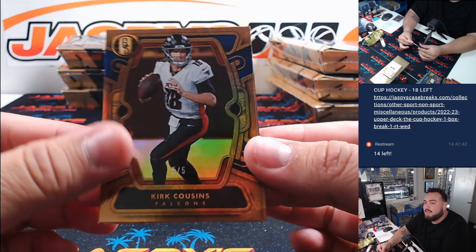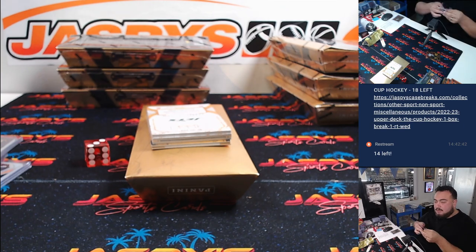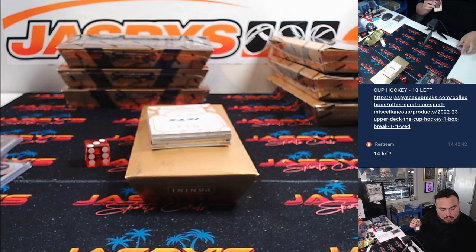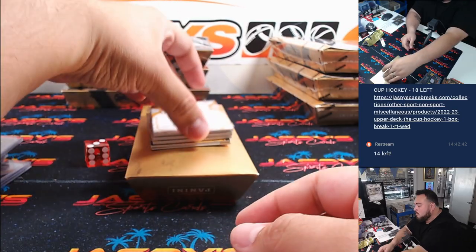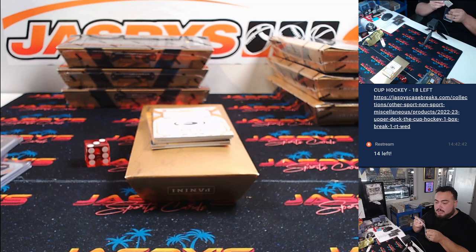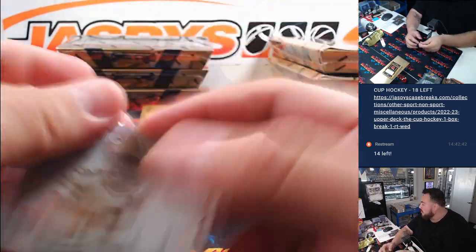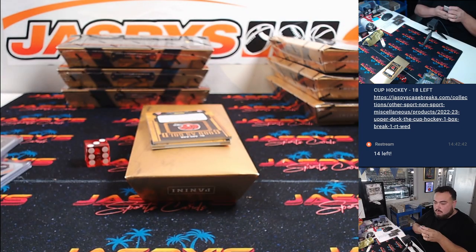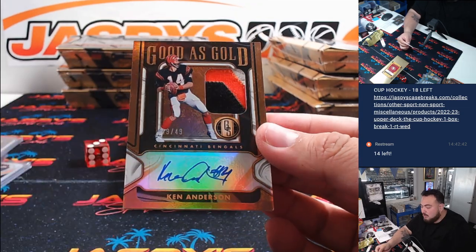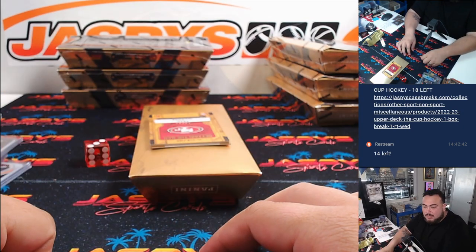Kirk Cousins, 5 of 5 for the Atlanta Falcons. And then Christian Gonzalez. And again, that Atlanta Falcons Kirk Cousins, spot 5 is going to go to Mike Tower. And we got a white gold Garrett Wilson at 299 for the New York Giants. New York Jets, sorry, not Giants. Walter. And then another white gold, Christian Watson to 299. Packers having some nice hits so far. Joe with that one. And we got Ken Anderson, Good as Gold patch autographs for the Bengals, 49 of 49, 3-color patch. That's going to the Bengals, which is bought by Alejandro.